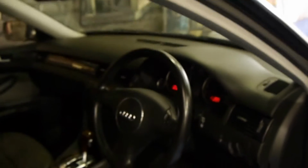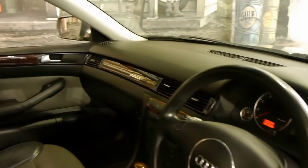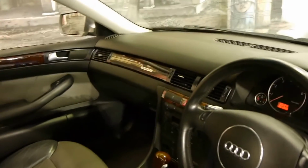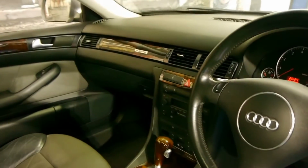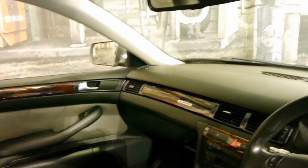It's got 2 remote keys to the car. It's done 101,000 kilometres to be exact. Obviously, being an Allroad, it's quattro. These came standard with wood grain, xenon lights, climate control, and obviously cruise control. This one does have a sunroof also, which is an option. It's got the two-tone grey and black leather interior.